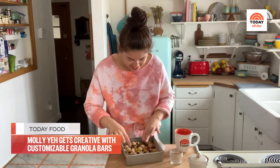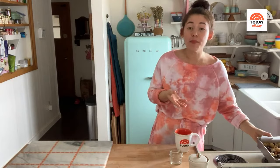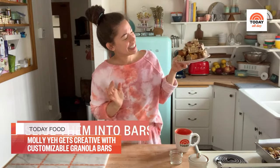These are gonna bake at 350 degrees for about 25 minutes until the edges turn brown. And then when they come out of the oven, let them cool for a few minutes in the pan, transfer them to a wire rack to cool completely, and then slice them into bars. And this is what you get. They're so good. I'm gonna go eat one right now.